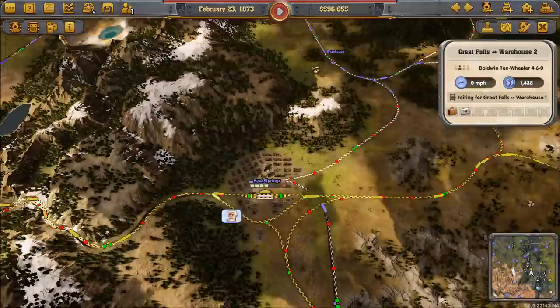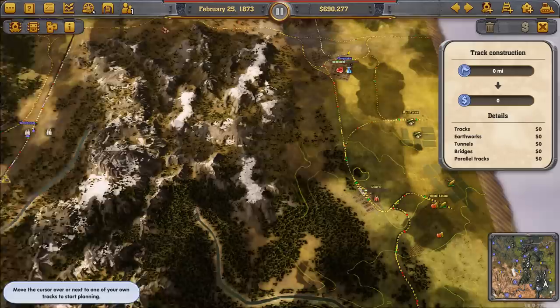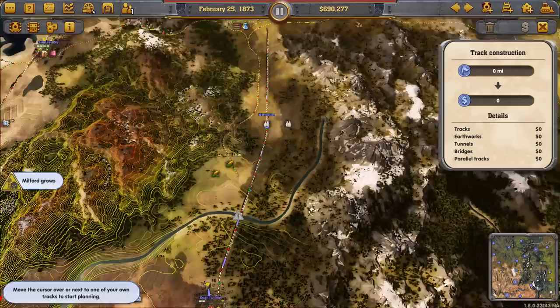And here we can see we are closing in on the freight number and on our mail number. And how are we doing this? Again, just by expanding and expanding and expanding. That's all we're doing, is really using the exact same technique over and over again.